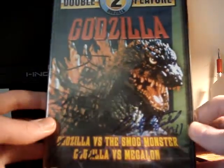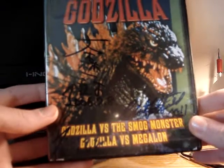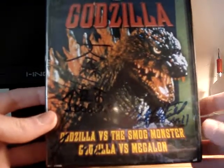So, the cover says Godzilla double feature, with the titles of the 2 movies. It shows a picture of Godzilla Millennium, or '99, I guess you could say, in front of a city or something. Nothing too fancy. On the back, they got some pictures from Smog Monster and Megalon. It's kind of funny, they have the 2 summaries for each movie. This is for Megalon, and this is for Smog Monster. As you can see, the pictures are on the wrong areas. They're supposed to be flip-flopped.